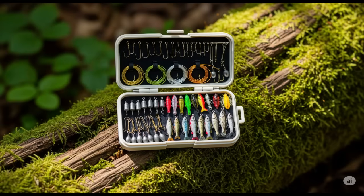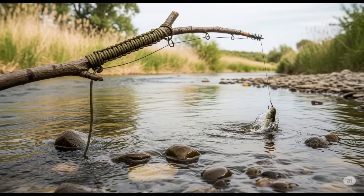A compact fishing kit can turn any nearby stream or lake into a pantry. For real preppers, this gear is more than just a convenience. It's a reliable way to secure protein and calories when traditional supplies run low. The beauty lies in its portability. Small hooks, lines, and lures packed neatly into a tiny kit that fits in your pocket.